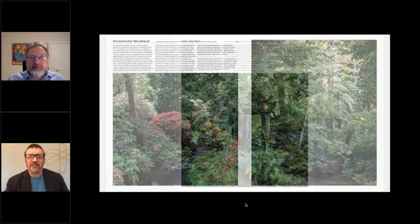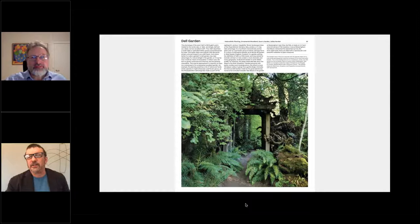Not much difference between that and a dell, or can you define dell a little bit more clearly for me? I think a dell is basically a depression in the ground, like a mini valley. And how you wish to garden that is up to you. This is once again a garden in the Pacific Northwest, which you can see has a formal gateway going into the dell garden to give it a sense of framing, with a bit of a stumpery going on the right hand side.